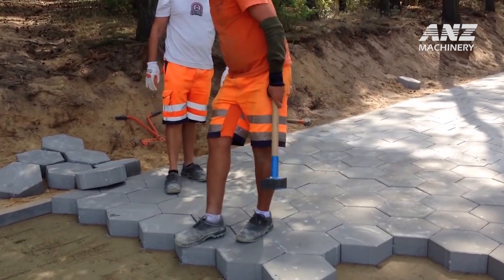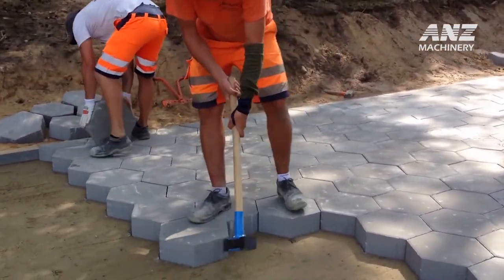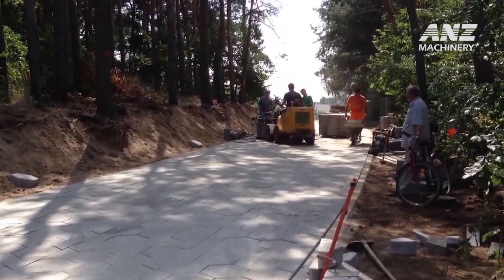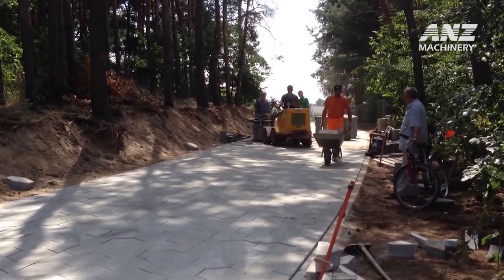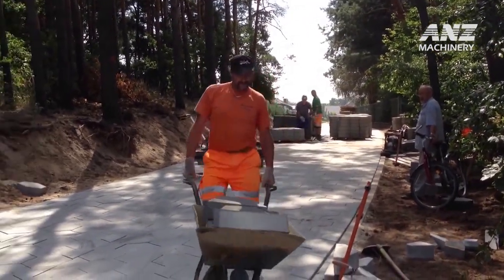To maintain the alignment and stability, workers frequently check their progress using tools like straight edges and levels. As the bricks are laid, gaps between them are filled with fine sand, which is swept into the joints and compacted. This locks the bricks into place and prevents them from shifting over time.